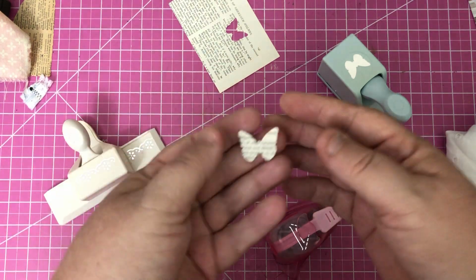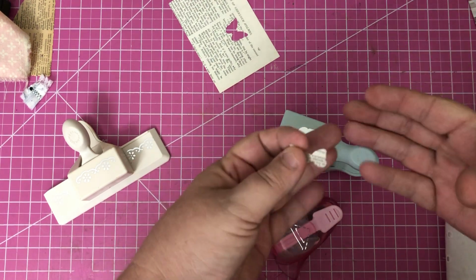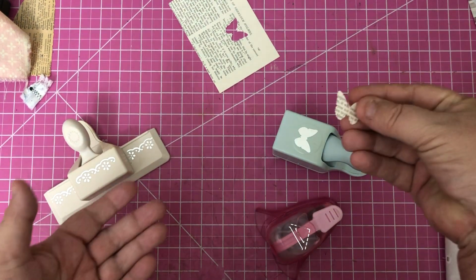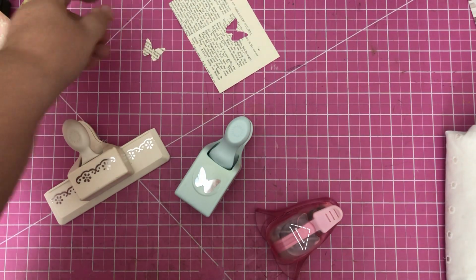And I am going to sit with my scraps and I am going to punch out a ton of butterflies and just have a little bag of little butterflies that you can embellish with. So this was the whole reason I bought that bag of punches. So I was super excited.